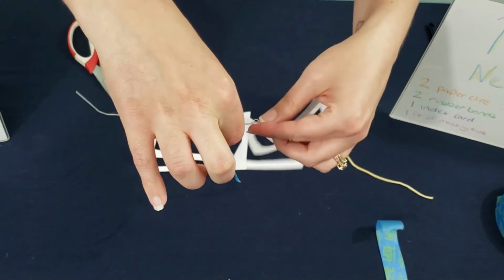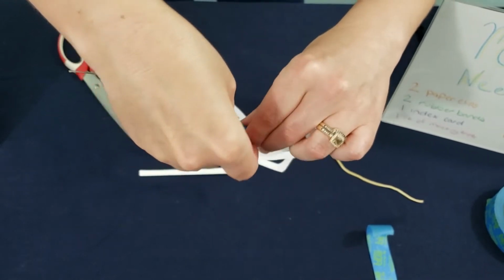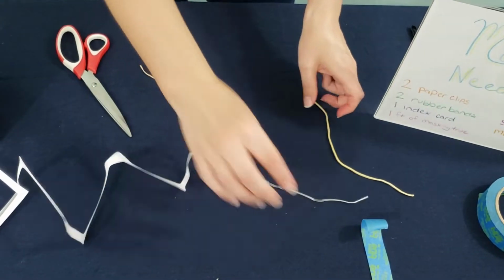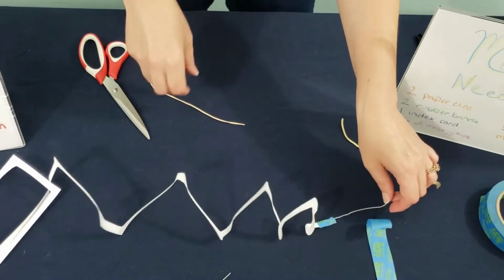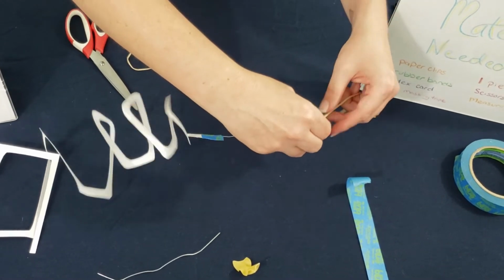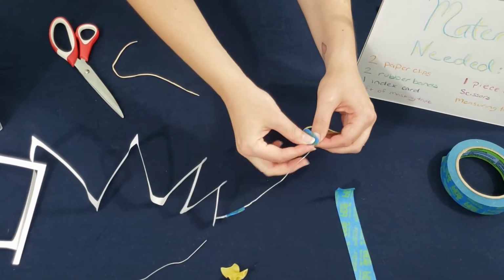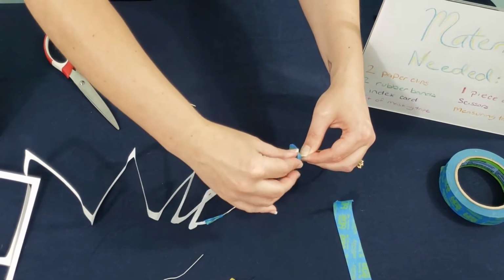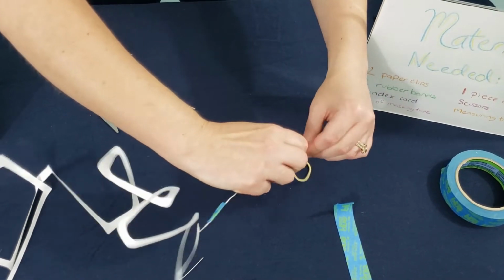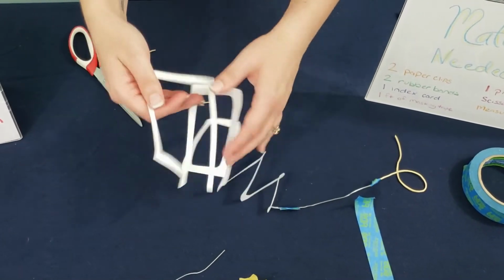I'm going to tape this piece onto here to give me some length. Okay. And I think I'm going to take my rubber band. I'm going to take some more tape. I'm going to tape it onto here. Nice and secure. Make sure also, the goal is to make sure that everything's connected and actually working.